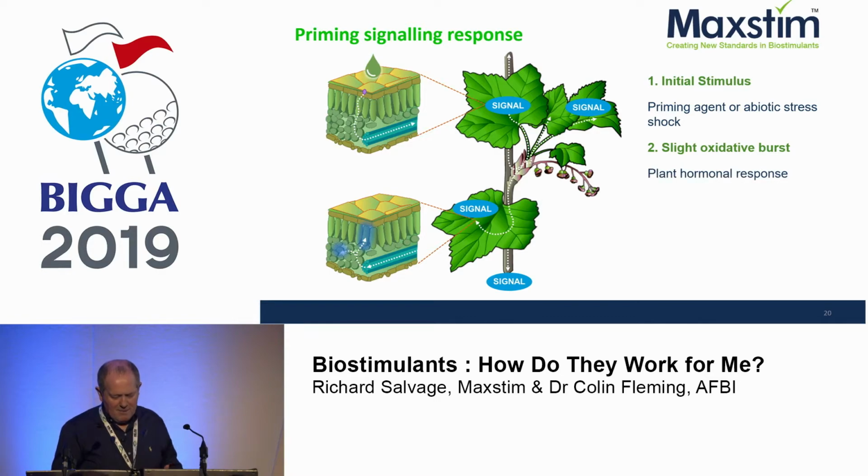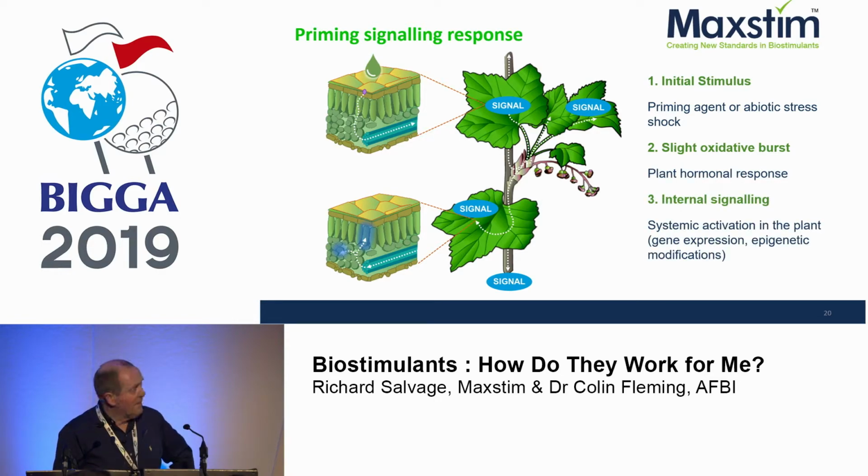So how does priming actually work? The signaling involved in priming is actually fairly basic for all plant types. So whereas a lot of the work has been carried out on agricultural crops, it's exactly the same mechanisms that are being used in grasses, which you guys are involved in.